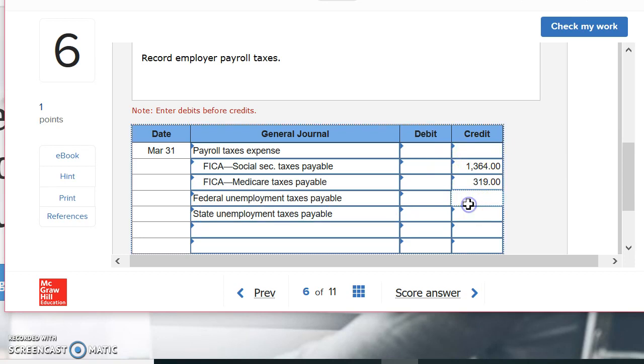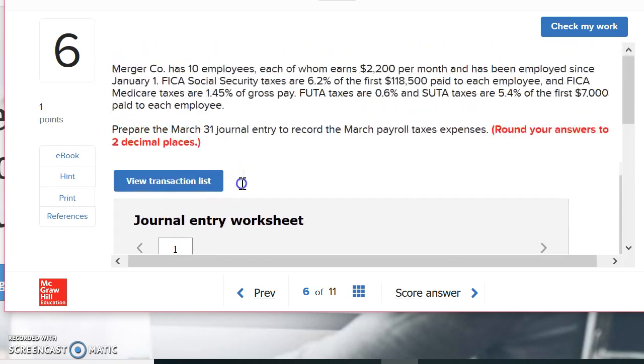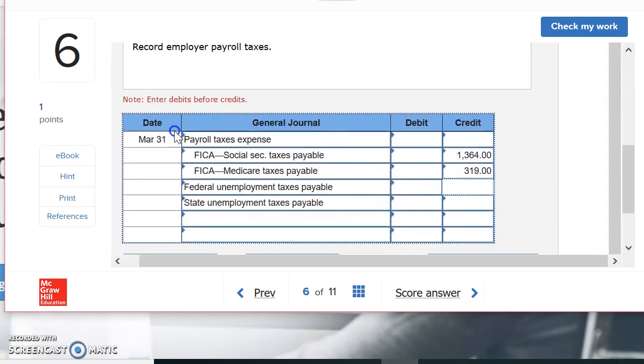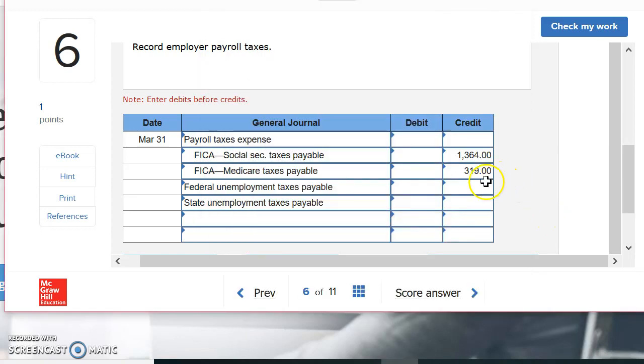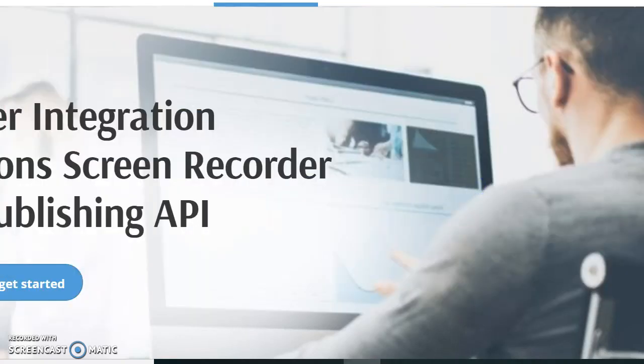And then my FUTA, again, the rate, going back to the problem, is 0.6%. So I'm going to punch that into my calculator, 0.006, and then multiply that all by 22,000, and we will get $132 for the FUTA portion.